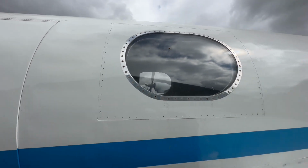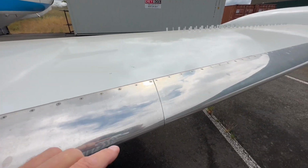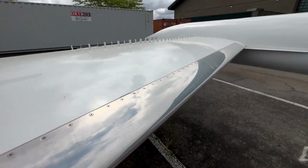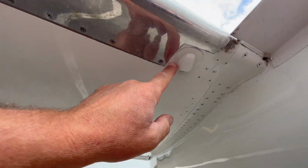Panel can come off. I wonder if it's been repaired. I wonder if the leading edges of these wings are heated. They bleed air, heat them, if there's a vent over here. Yeah, I think they do, and I think it comes out that vent.